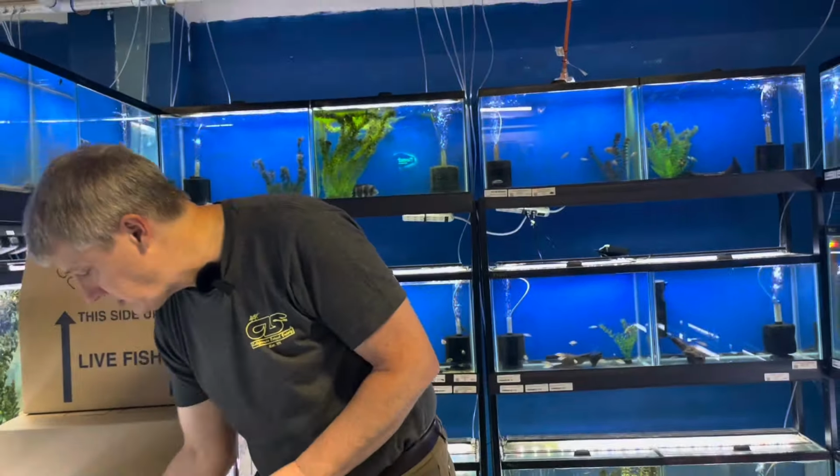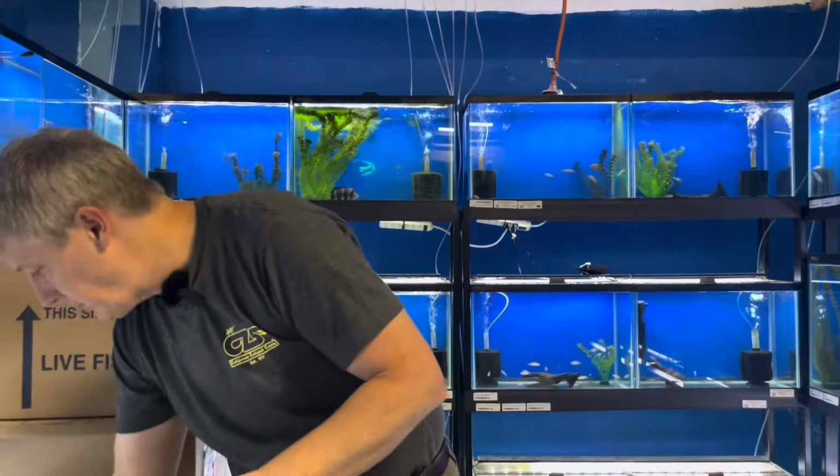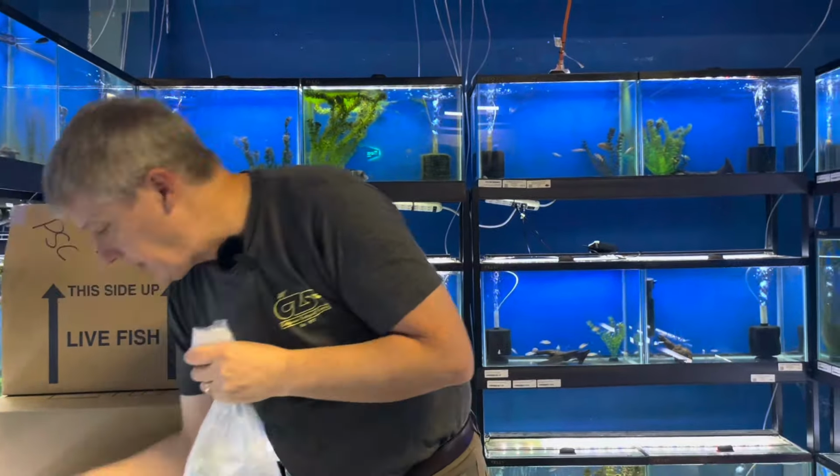Got some red racers. See if we can see them in the bag. Love those. They're cool. I always order them when I can. This particular outfit has them. They don't always come in good, but when they do, they're gorgeous. Vanilla lobster on this order also. Should have a big bunch of lobsters, like a half a dozen of 3 different colors.